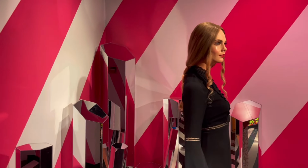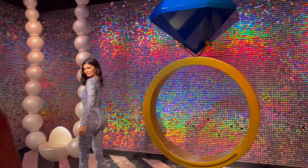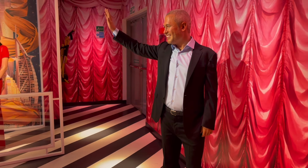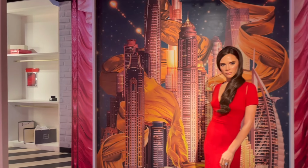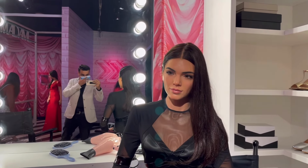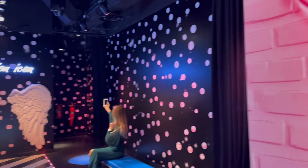And after that, this whole area is another area where they are featuring the Hollywood top models. And right now, we are walking towards the statue of Kylie Jenner. And this area is all about Dubai fashion stars. And this whole area is about the fashion icon.